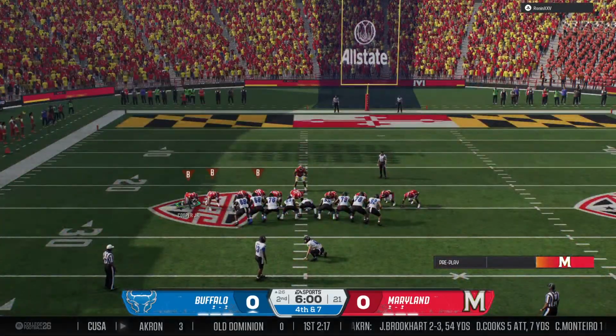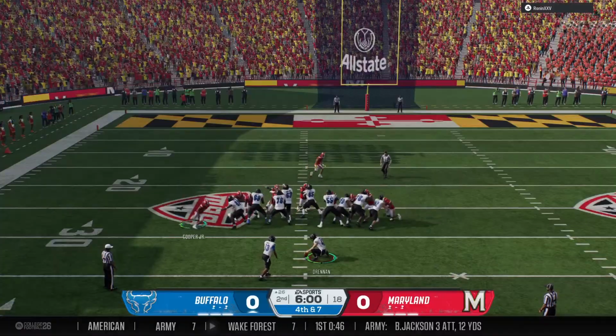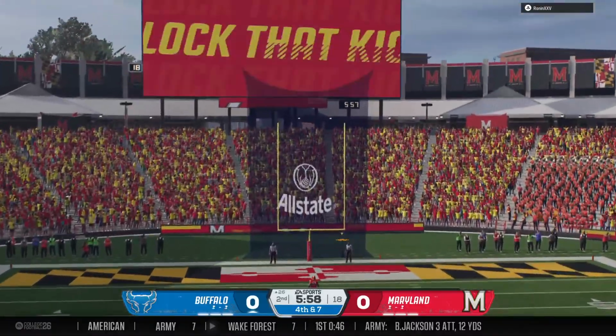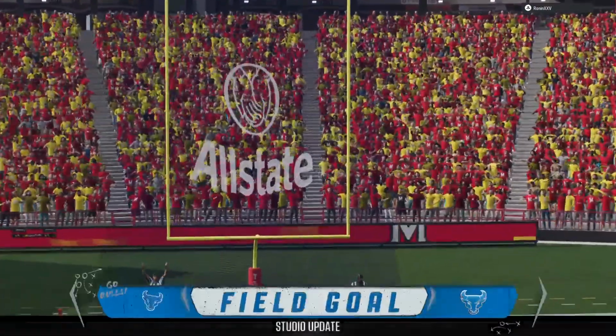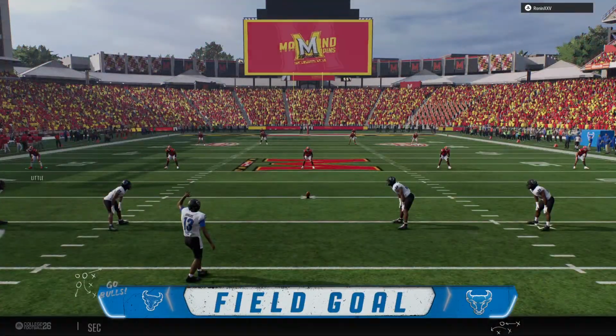So the decision has been made, and the coach will take the penalty. And to open the second quarter, they'll start with a field goal try. This one will be a 43-yard field goal attempt from the left hash. Field goal is good. And the first points of the day come on that field goal.